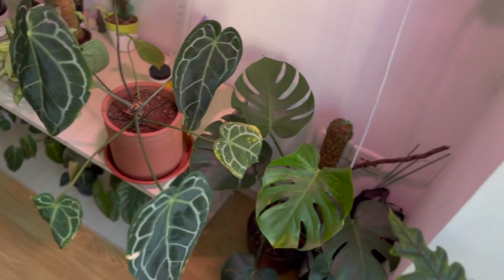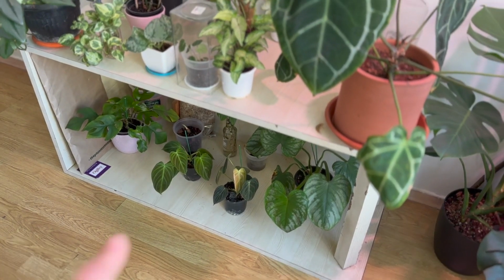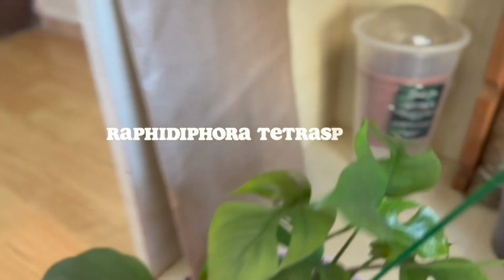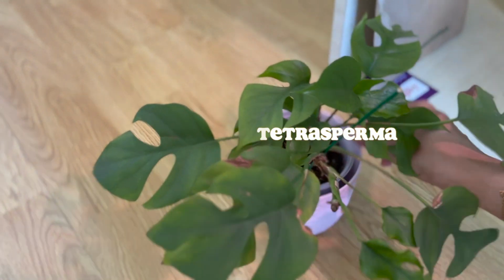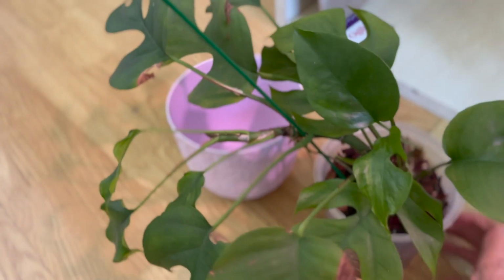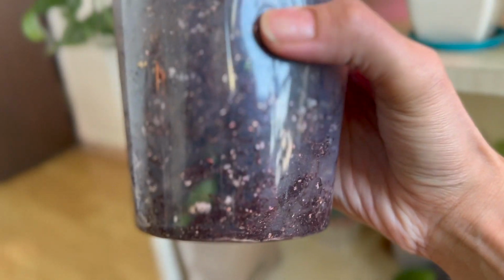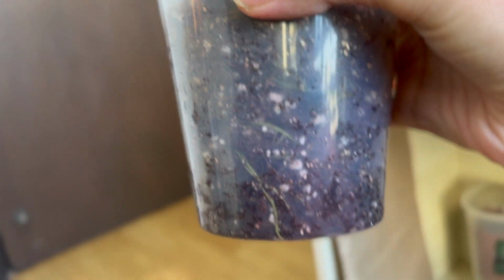Moving on, we will go to the bottom part of this unit here, which is again some of my latest plants. So that's my Rhaphidophora Tetrasperma, which isn't doing as great as I'd like it to be. The roots are fine. In fact, it's quite satisfying to watch this plant because it's got good roots going on in the new soil mix. And I've done a video on this plant. Yeah, so it's got a good system going on, good roots, but it's not giving me good leaves.